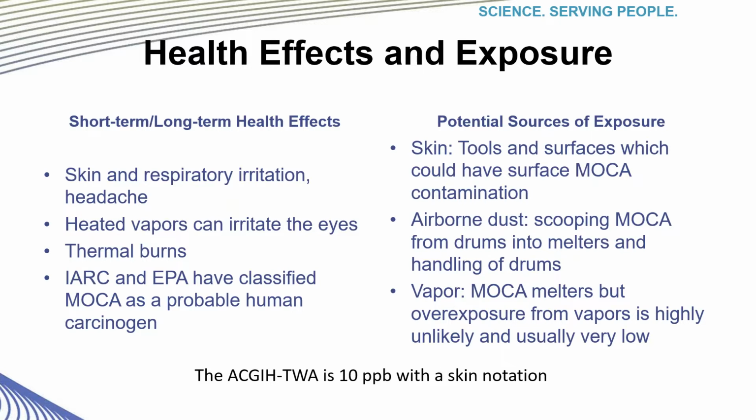Some of the short-term and long-term effects of MOCA are listed below. MOCA can cause skin and respiratory irritation and headaches. When MOCA is melted, the heated vapors can cause irritation to the eyes. In addition, the same heated MOCA, if splashed onto the skin, can cause thermal burns. For long-term effects, both IARC and the EPA have classified MOCA as a probable human carcinogen.